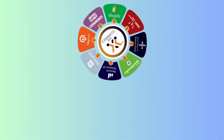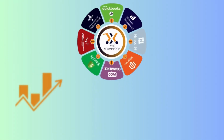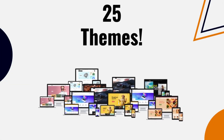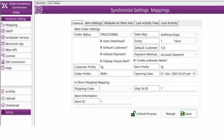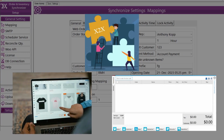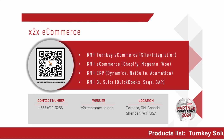This integration is the game changer you need, freeing you from tedious tasks and empowering you to focus on brand growth and customer satisfaction. Stand out with over 25 pre-designed themes, each customizable to reflect your brand's unique style. With our all-in-one integration solution, your online store will operate flawlessly alongside your RMH system. Empower your customers with a seamless RMH experience.